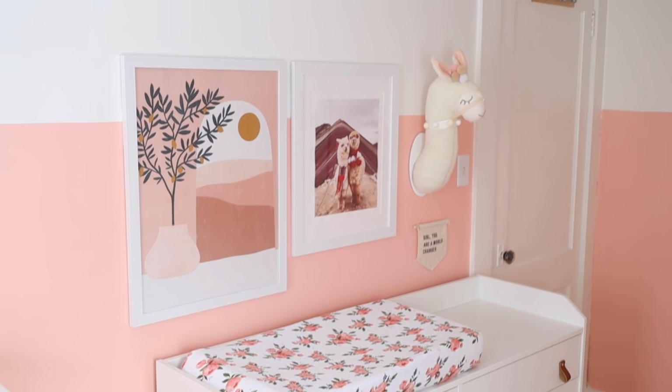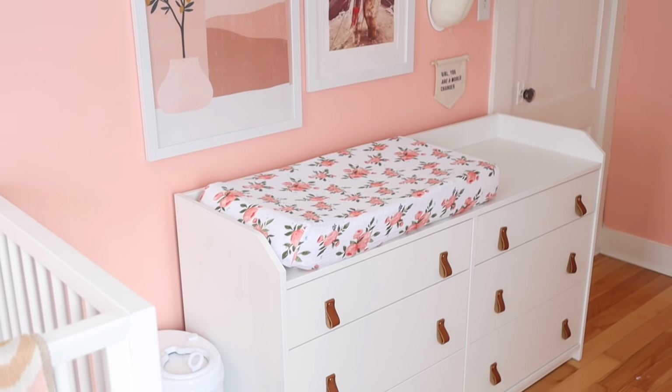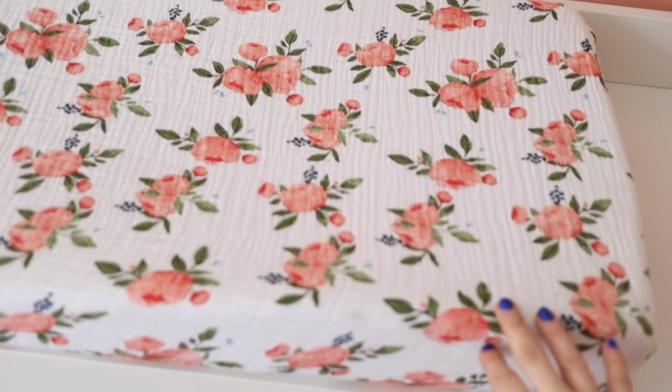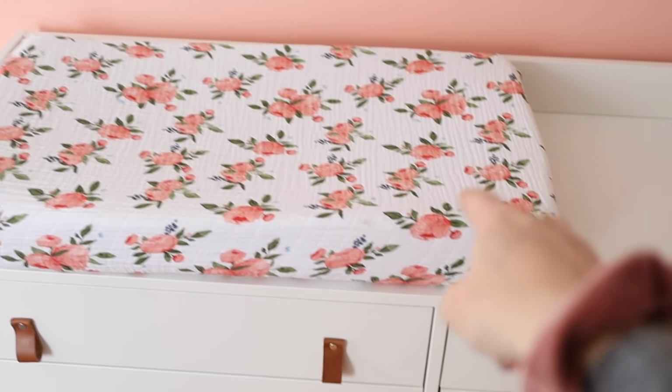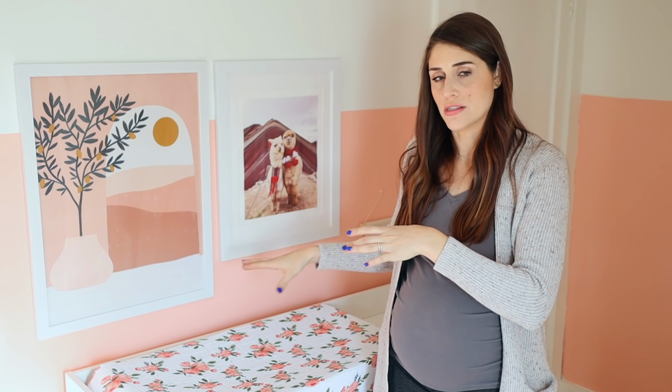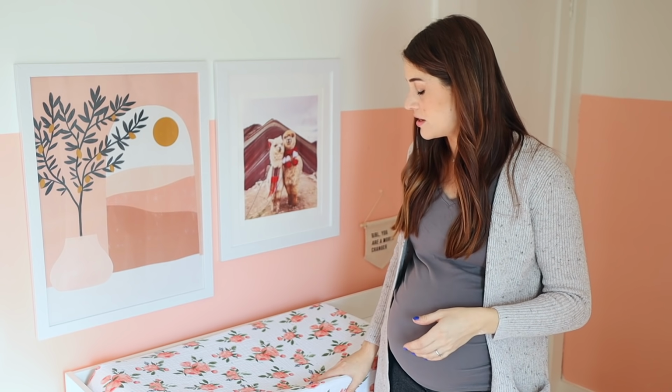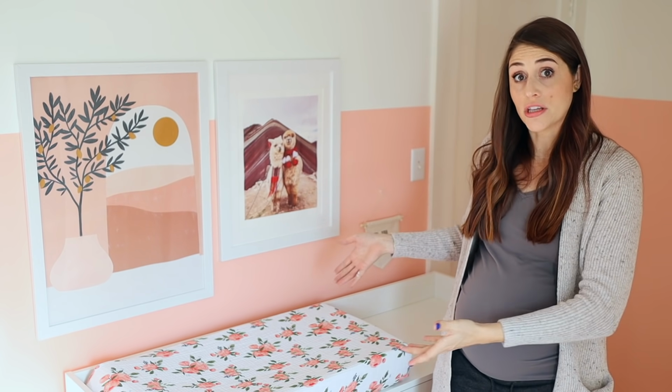But what you can see I did here is I just opted for a regular old dresser, and then you can buy just changing pads and you can place them right on the top of the dresser. You want to make sure that you affix them in some way. Most of them will come with some type of strap or a way to affix them for safety. You don't want to just leave it on there to flop around. You want to make sure it's securely attached to the dresser. But now I've got essentially a changing table.